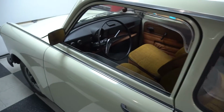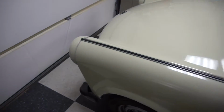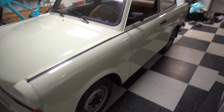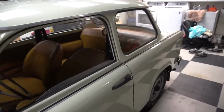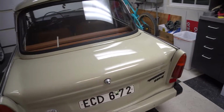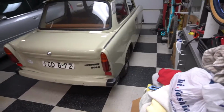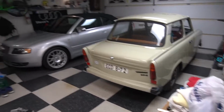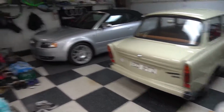But yeah, I have it all here, and you can see how small it is. It barely takes up half, way less than that. There's my dad's S4, and yeah, it's small.